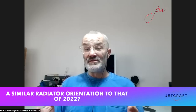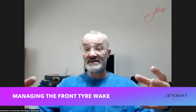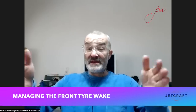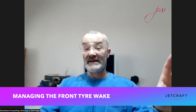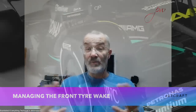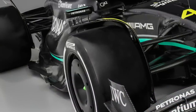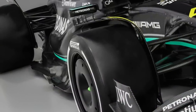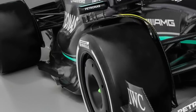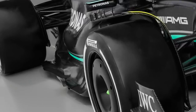And what this is all about is managing the front tyre wake. All this turbulence that comes off the front tyre goes back down the car. So what Ferrari do, for instance, is have these big wide side pods that push that away, keeping it from going back in towards the diffuser area at the back of the car. What Mercedes have done now is extend this low area of side pod much further back. So it's not like the water slides that you see on the Red Bulls. It's really just pushing airflow out while still trying to direct some towards the back of the car. It's really quite interesting.